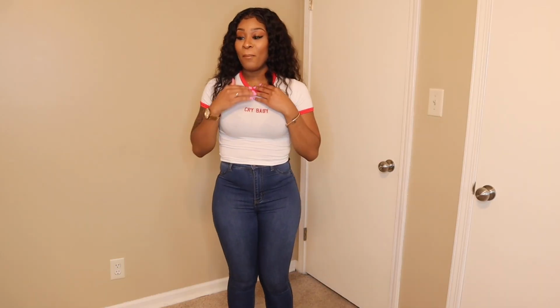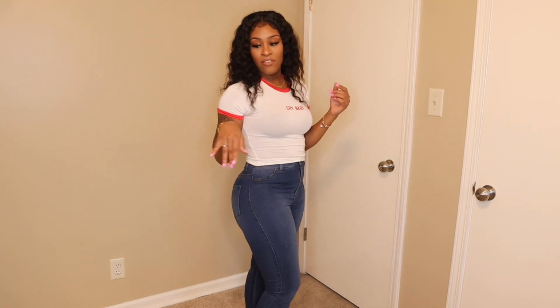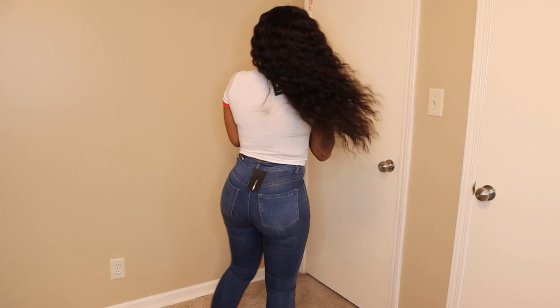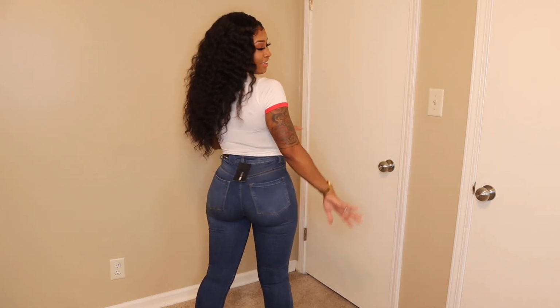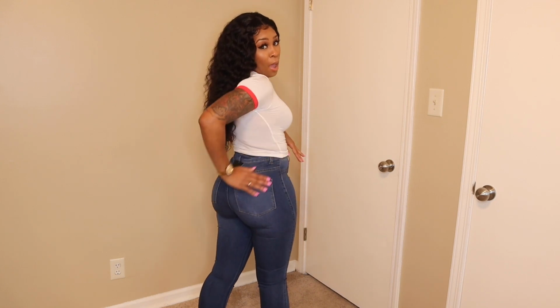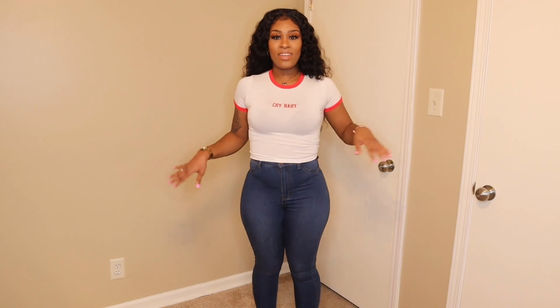Back to the video. But this shirt's so cute. I like this shirt. It's very, very chill. These pants are really cute. Yes, giving the body booty curves. And yeah, I love it, love it, love it.